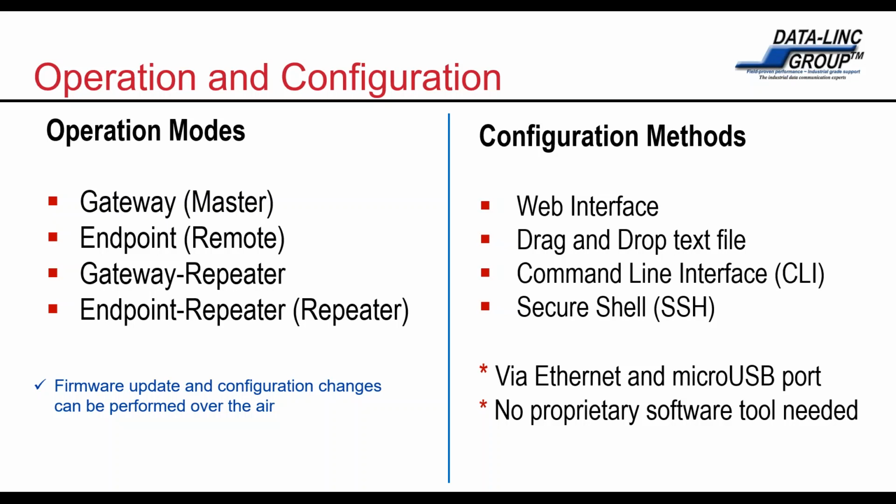There are 3 other mechanisms of configuration as well. One is drag and drop, using the micro USB port. You get a CFG file, and the CFG file can be edited in Notepad or any .txt editor. You could save that file as a CFG again and load that file. Just drop that file back into the storage area of SRM8200, and the modem will reboot itself, and you will have the modem configured.